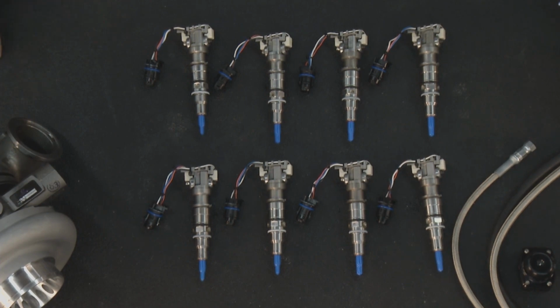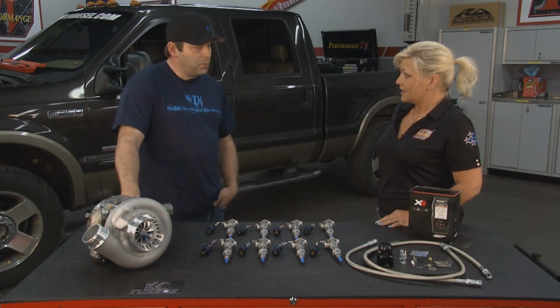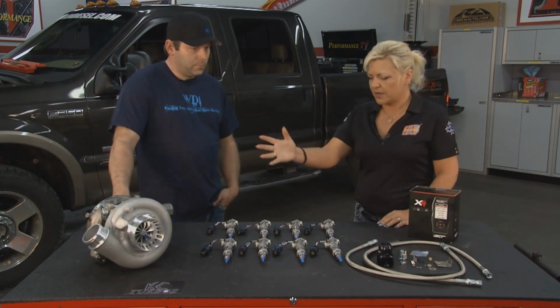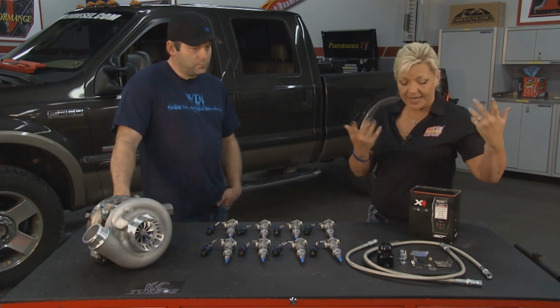After that process, we flow the injector, high and low side, and verify the flow, and these are all new parts inside. And you will gain roughly 2 to 3 miles per gallon with these injectors. That was with our custom tuning to go with these. And of course, we have the turbo, we're going to do the injectors, and we're going to get into the regulator as well, and the tuning.